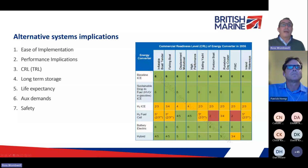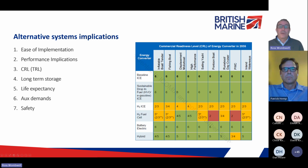We also had to throw in some other real assessments. It's not solely about environmental impact or costs. The ease of implementation needs to be looked at, performance implications, the level, so CRL and TRL, the technology readiness level. So actually, where is this technology in regard to being able to be rolled out? Is it something that could be used today, or actually have we got 5, 10, 15 years before this type of technology is going to be mass usable? You've got the long-term storage of both fuels and the vessels themselves, life expectancy, other auxiliary demands, and of course safety. So all of this was also put into the mix on trying to understand the most appropriate system for each type of vessel.